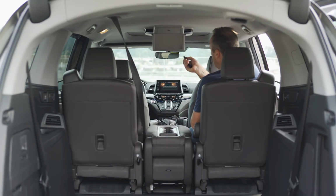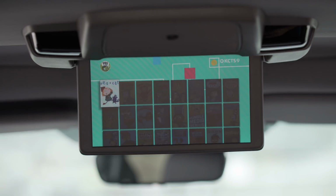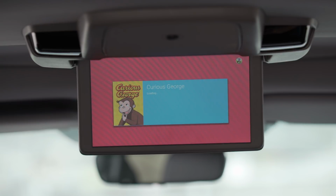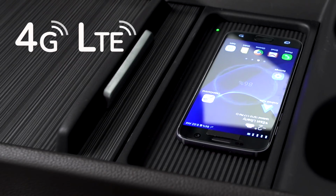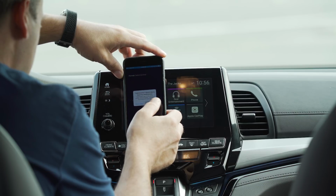And speaking of kids, the Odyssey is a wonderland for children. The second row features a fold-down display that not only plays Blu-ray discs, it'll also stream video from PBS Kids and other sources, thanks to the Odyssey's built-in LTE data connection. Of course, that can also be used as a hotspot for up to 7 people and their mobile devices.